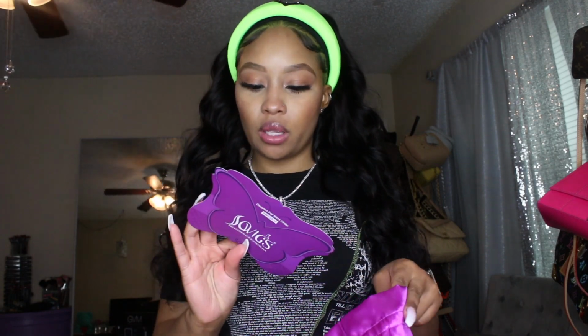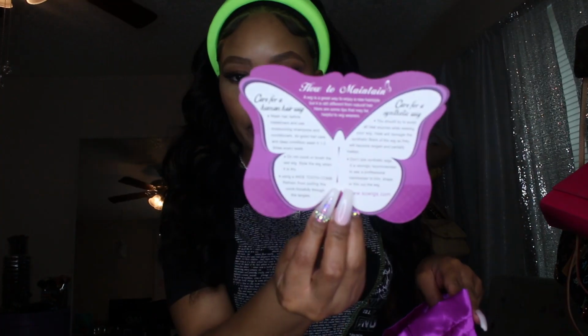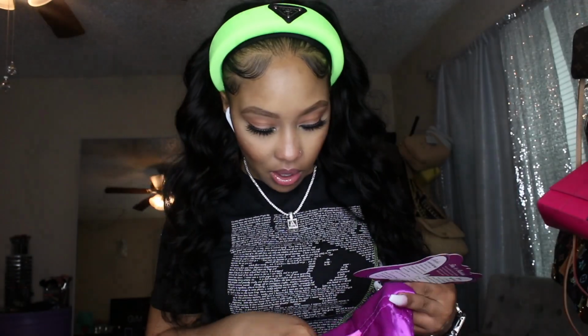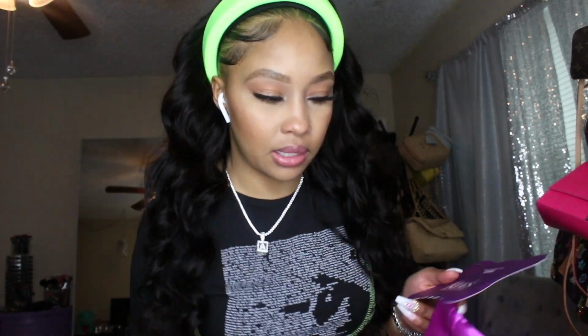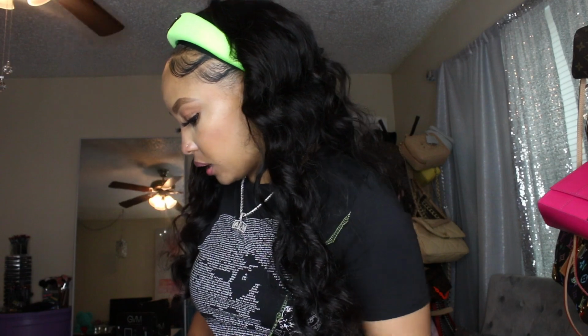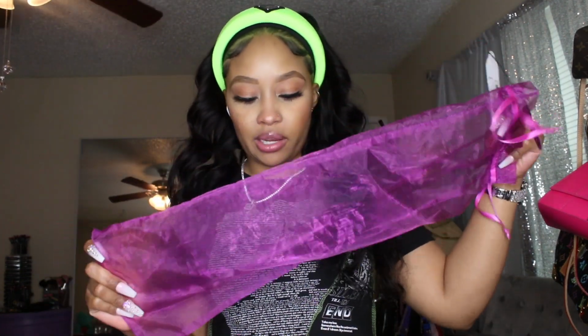And then this is their little maintenance card. This is so cute. It's cut in the shape of a butterfly, and it tells you how to care for your wig. That is so freaking cute. And they sent me this clip. It says happy, one of those diamond clips. And then the hair, I believe it was in a plastic. Oh no, wait, the hair was in this bag, so you can also store the hair in here as well, which their packaging is just really nice. And then this tag was with the wig.